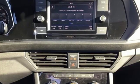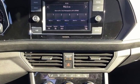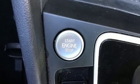Car and Driver notes that chassis is tautly damped and responsive to driver inputs. Volkswagen, where safety and performance come standard.